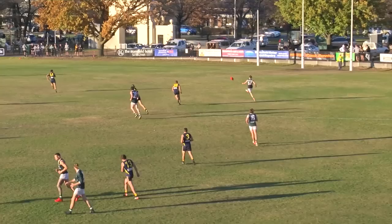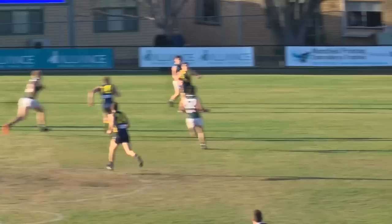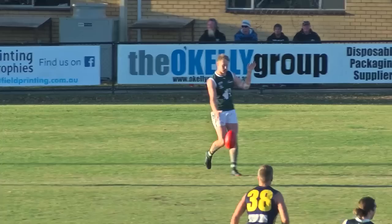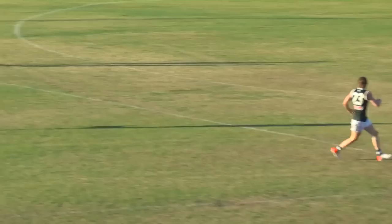He's got a player on, so he squares the ball. Now they look up the middle. It's a dangerous kick. Oh, but a terrific mark. Cameron Valentine has marked it. Just defensive side of the centre. On the point of the goal, point of the centre square. Sun becoming a bit of a problem now as it sinks away over there. So he squares the ball. Luke McKenna goes across the ground to Mitchell Kemp.